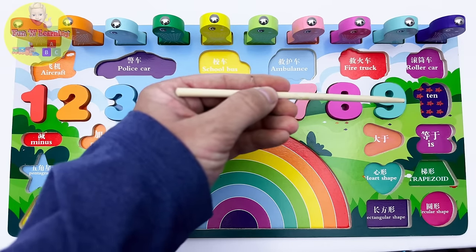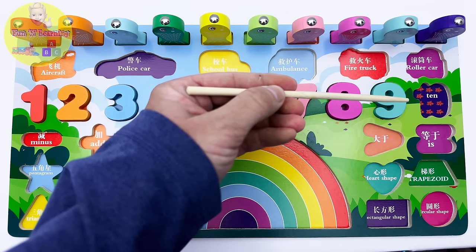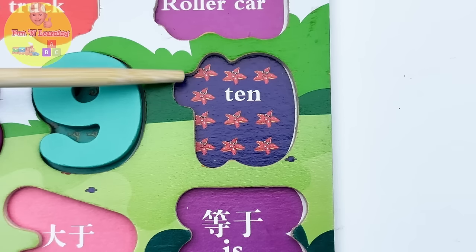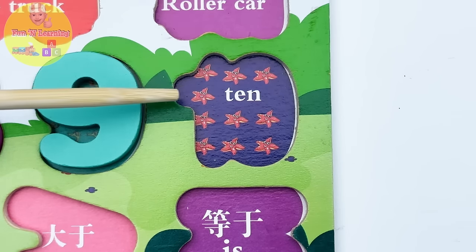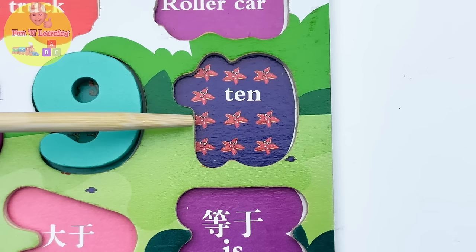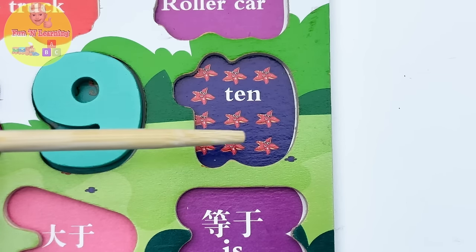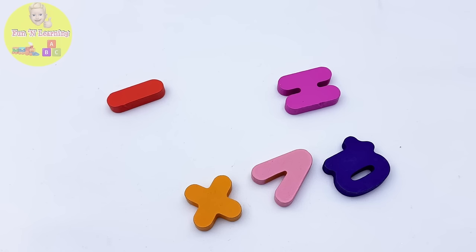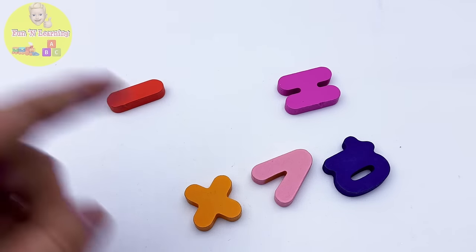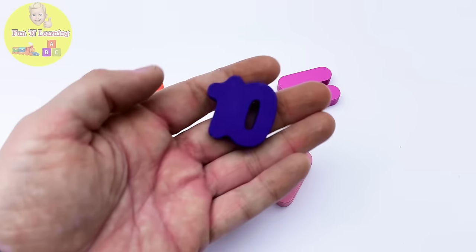Wow, we are on our last number, which is the number 10. We have 1, 2, 3, 4, 5, 6, 7, 8, 9, 10 starfish. Time to find the number 10. The number 10.